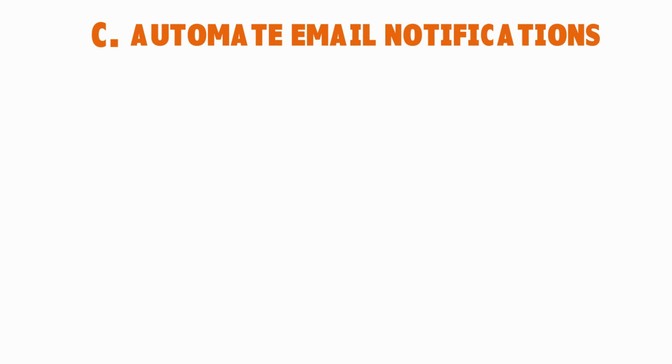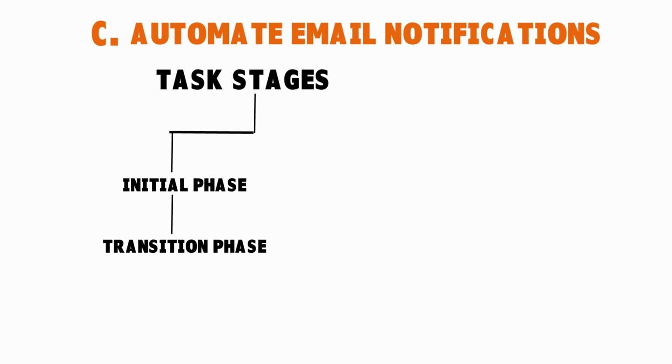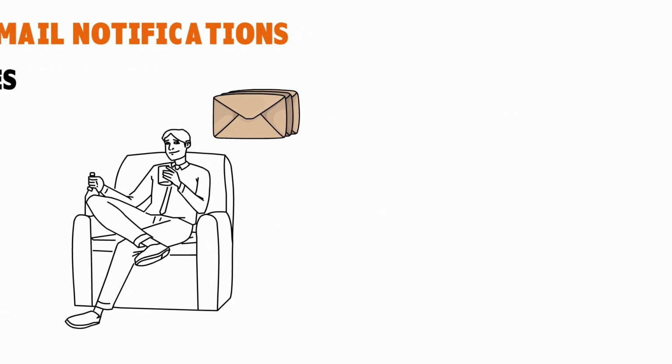You can also automate email notifications. So I'm talking about notifications to colleagues. If you're dealing with the task stages, if you are in the initial phase, or the transition phase, or the production phase, or whatever phase you are in, there is no need for follow-ups anymore. Those emails go out automatically. Those notifications are sent out automatically. And this is what small business project management software does, because it allows you to just push things around, to plan things, and then let the whole process run itself.